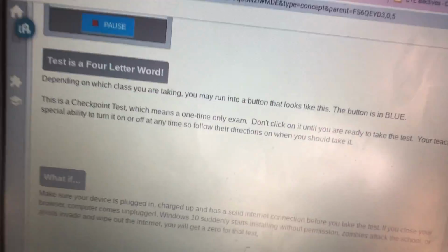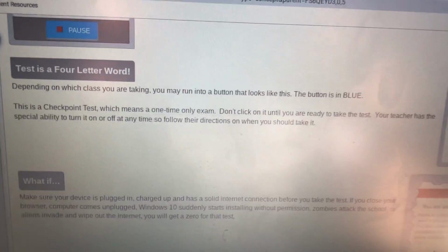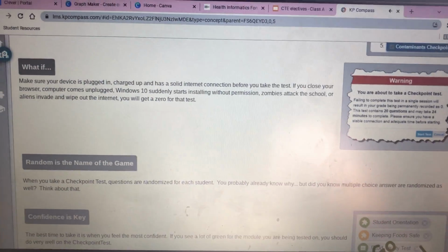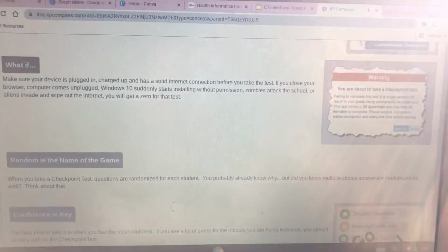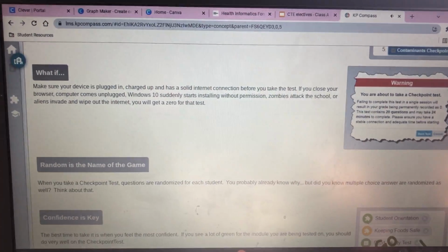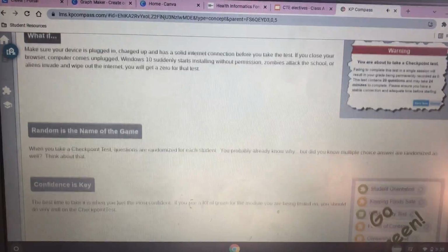What if? Make sure your device is plugged in, charged up, and has a solid internet connection before you take the test. If you close your browser, computer comes unplugged, Windows 10 suddenly starts installing without permission, zombies attack the school, or aliens invade and wipe out the internet, you will get a 0 for that test.